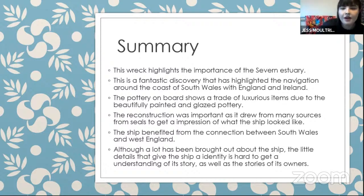So if I escape out of this and then I stop share so I can show you. Oh, okay, I've stopped sharing. I didn't even click that, but we'll roll with it anyway because that's what I wanted to do. But you can see that these seals here are the types of seals that they're drawing the evidence from.